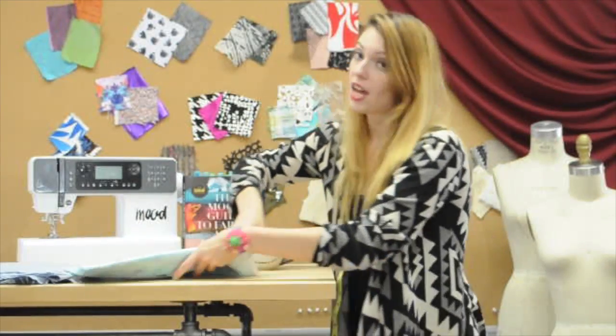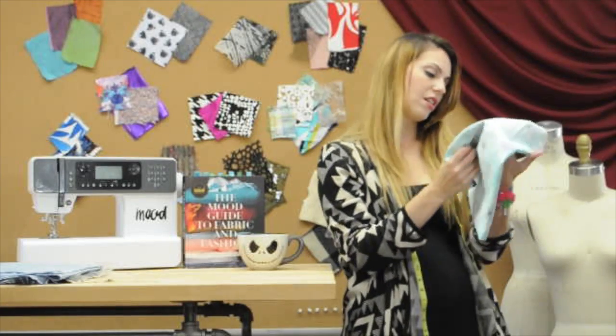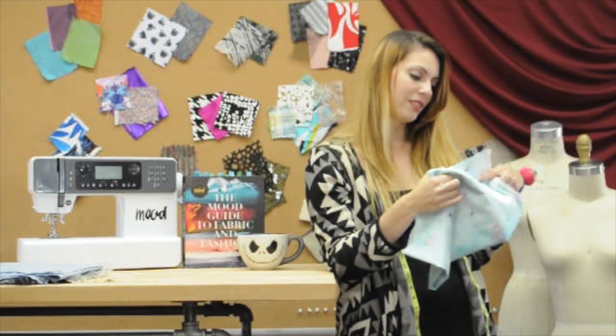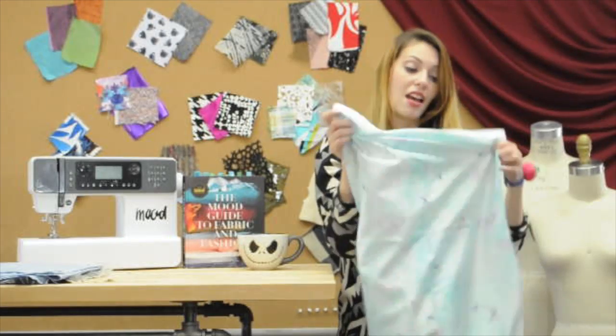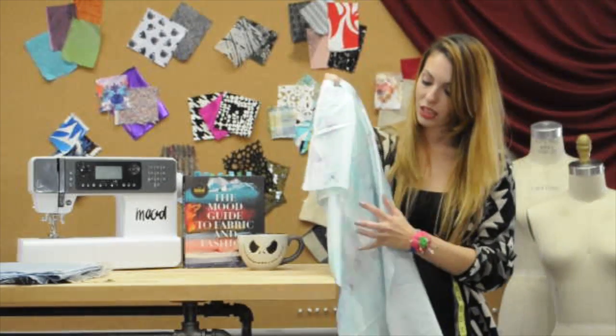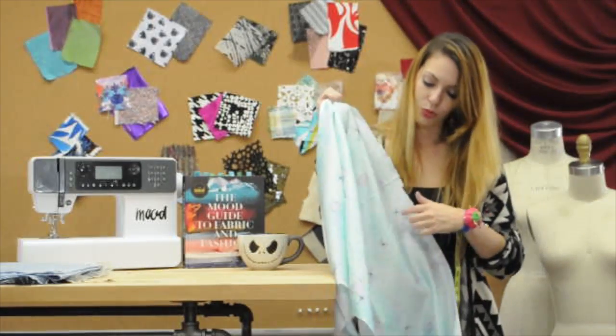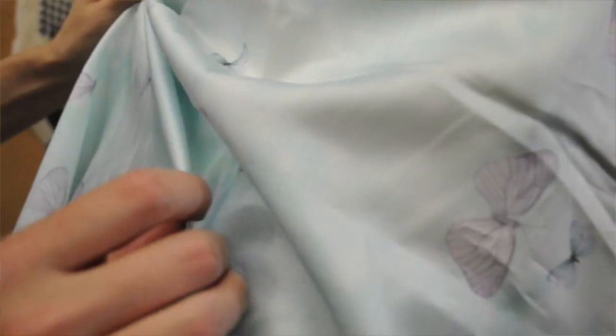And here is another digitally printed fabric. It's 308445. And just like the other woven, it's got this really nice sheen to it. It's also very thin, but it has a really calming butterfly atmospheric flare. When you fold it, you'll see that it lights up really beautifully. And the print is just so calming and airy, great for the spring and the summer.